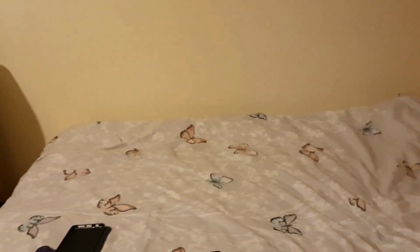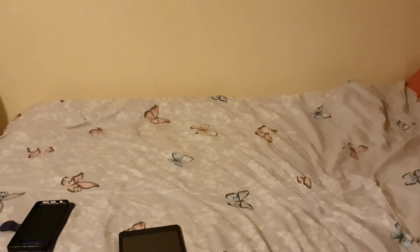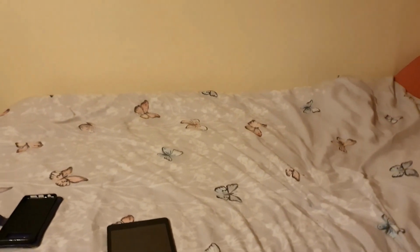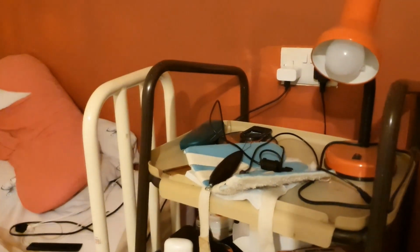This is my bed, and as you'll notice, the horrible wallpaper is finally gone. I've never been as glad to get rid of wallpaper as I am of that horrible one that was there. So much better looking without it. And I've got a nice pink bedspread with butterflies on it. There's my trolley that I use as my bedside table until I can afford something else, and my lamp and such.